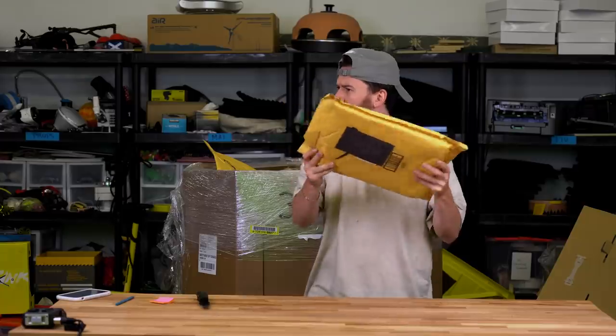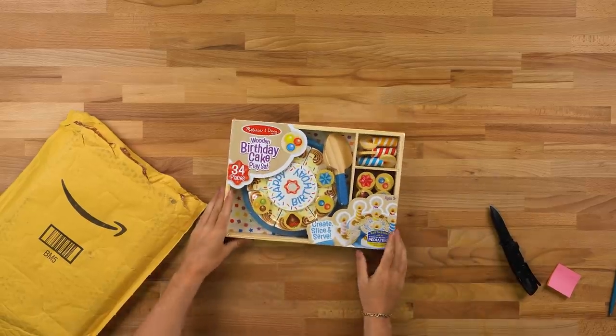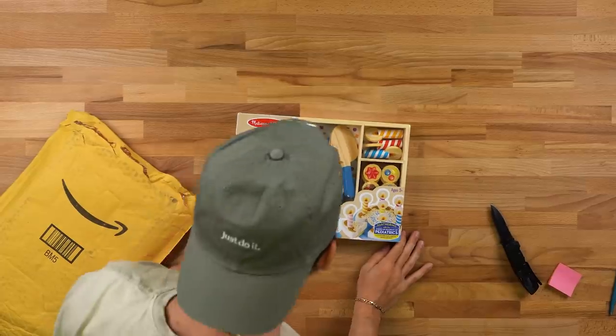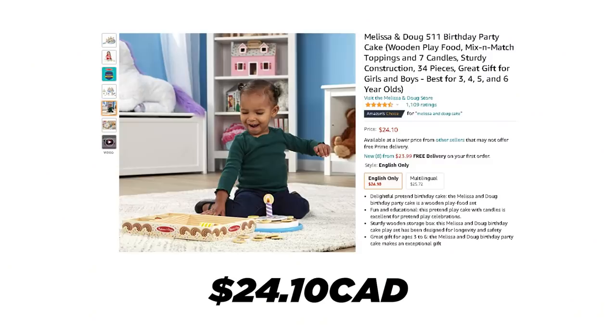Next up, Jillian! That sounds interesting, Jillian. I don't know what we got here. Oh! A wooden birthday cake playset. Some vibe! I hope you got a kid, or you're a kid, or you like cake. One of the three works great.